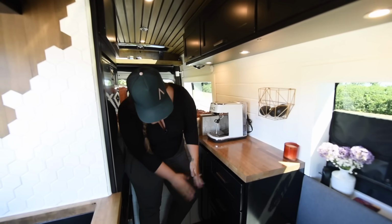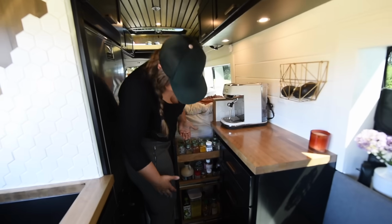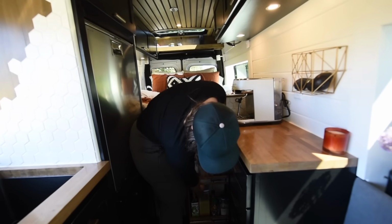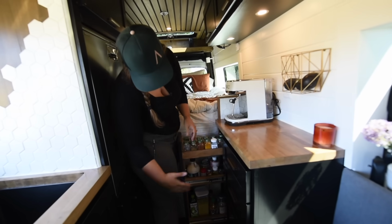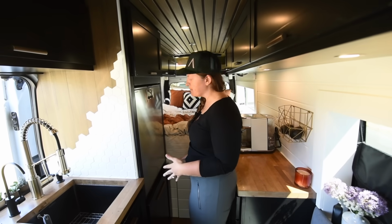Then we just have a bunch of storage here, and then this is our pantry. So we have all of our spices, maple syrup. We are vegan, so we have our big thing of nooch, hot sauce, all of that in here, and we really love that. We have our floor to ceiling cabinet here.